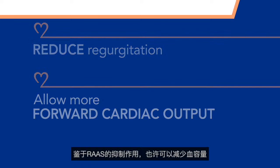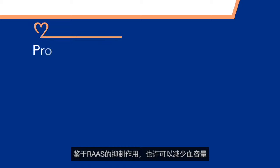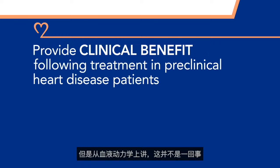Whereas with RAS inhibition, maybe you decrease plasma volume, but hemodynamically, that is not the same thing, and so doesn't translate to the survival advantage. So I think it helps us understand more about this disease and how to treat it. But at least we have one drug now that works in the preclinical trial, Vetmedin, and I think that was a nice summary of the EPIC study and other studies in the preclinical myxomatous mitral valve phase.